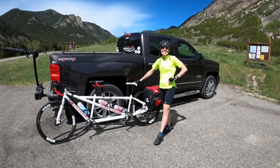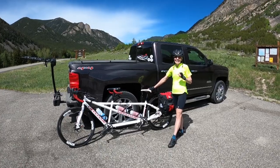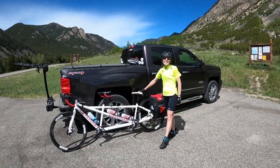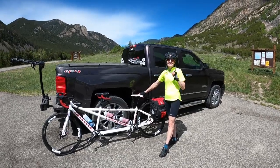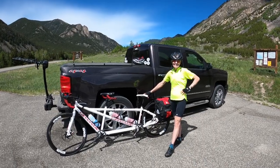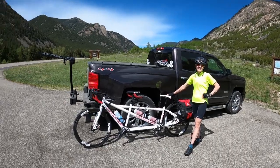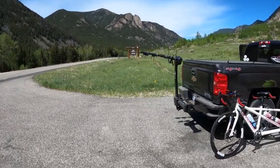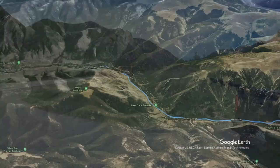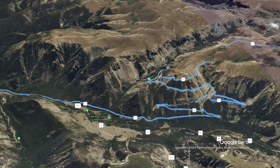All right, Lisa, where are we? So I practiced. We're at Beartooth Pass in Montana. What city are we near? Red Lodge. So we are about 8 miles south of Red Lodge. There is this turnout here right before this sign that says Custer National Forest Beartooth Scenic Byway. And we pulled out here, we set up our bike, and we're gonna ride to the top.